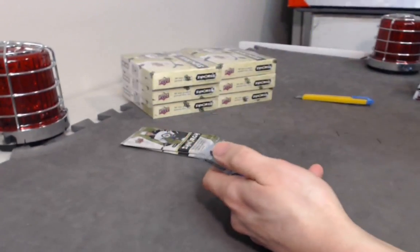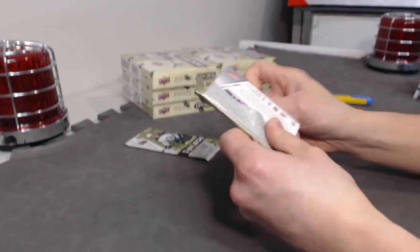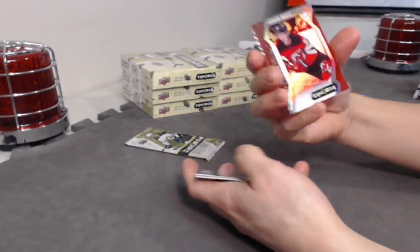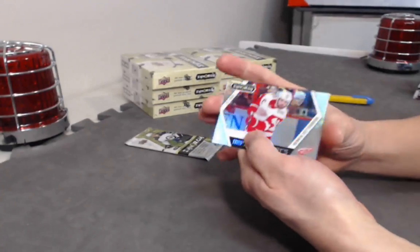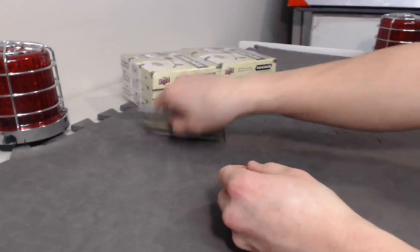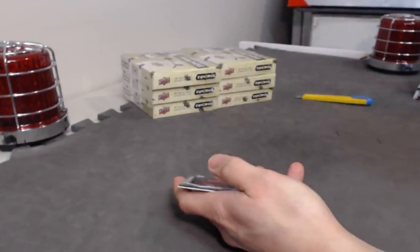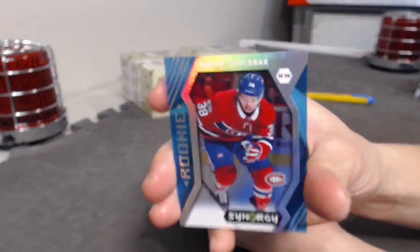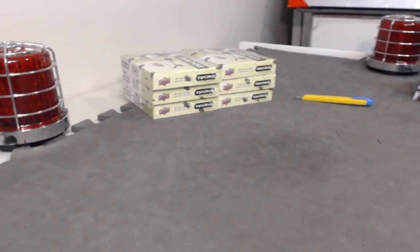We have a Jamie Benn, bounty. Leon Draisaitl, blue. Exceptional talent of Steven Stamkos. We'll start off with a Jesper Bratt, rookie in red. Jonathan Toews, blue. Impact player, Henrik Zetterberg. Travis Sanheim, red rookie, no bounty. Nikita Scherbak, blue. And we have a career spanning of the legend, Raymond Bourque. All right, next box.